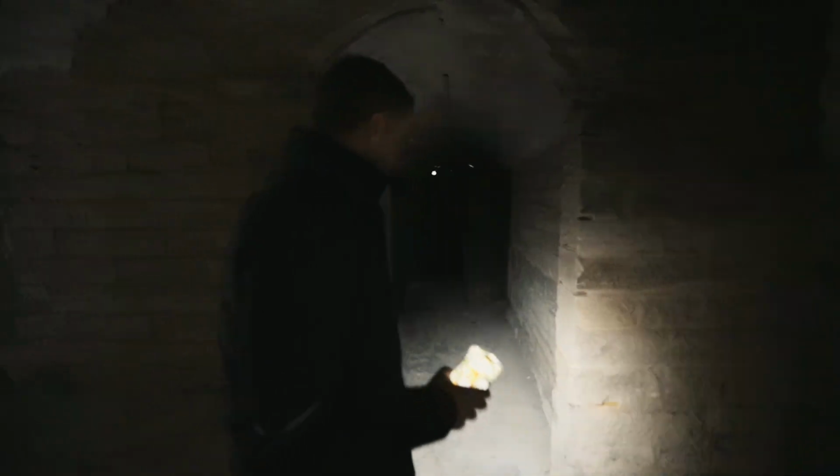This is what was the cellars. My little boy calls this the dungeons. Refrigerators, food was prepped here, stored here.